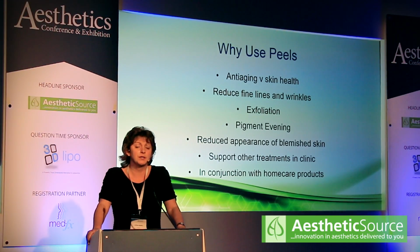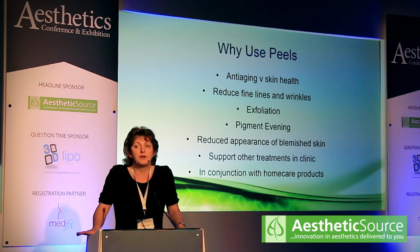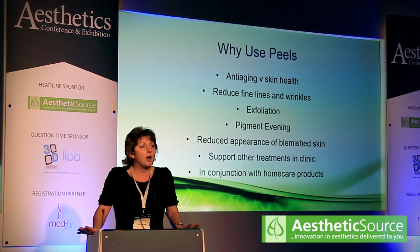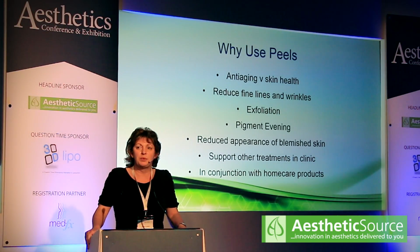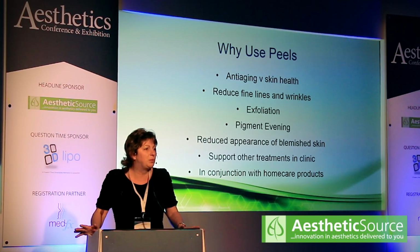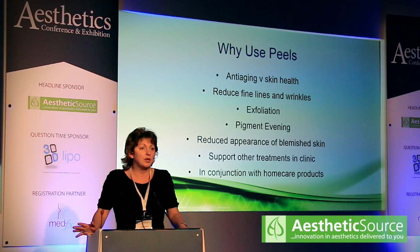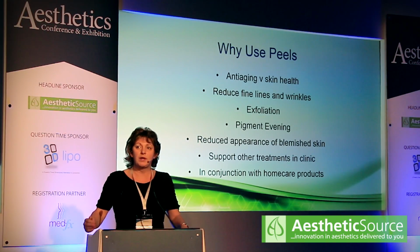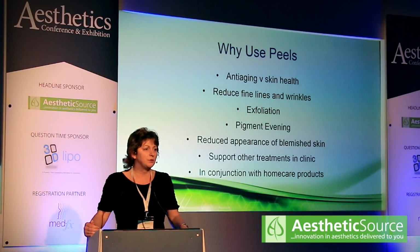We can do more than that. We can look at supporting other treatments in clinic, and some of the photographs I'm going to show you later on are combining peels with other modalities. So combining peels with medical microneedling, combining peels with laser, combining peels with injectables, with fillers and Botox. We've actually got a neat little book, if anybody is interested, where we go through category by category the sort of patients who come into our clinics.